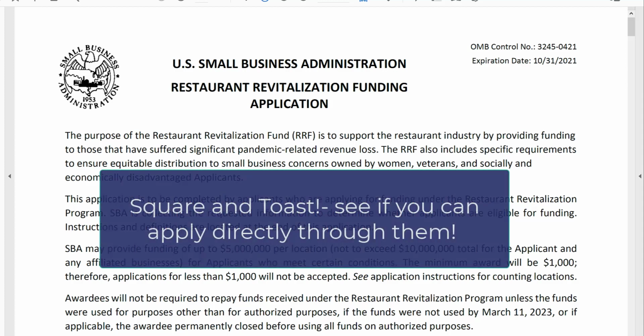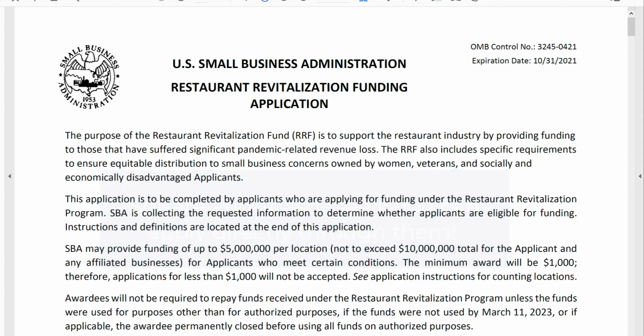So you are able to apply for the RRF directly through Square. And there was one other one that now I cannot find the name of, and then there's a couple other vendors. So if you have an electronic payment processor, they might have a report specifically to help you file this application for the RRF. So you might want to check with them. So if you have one of those credit card portals like Clover or Square, please check with them and see if they have any assistance for this process.